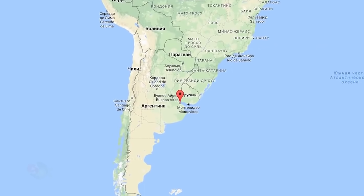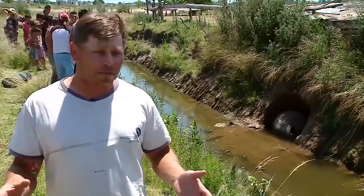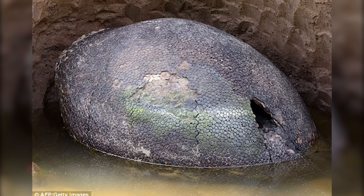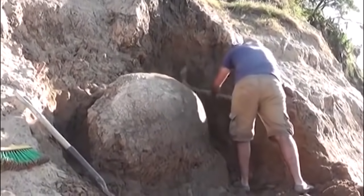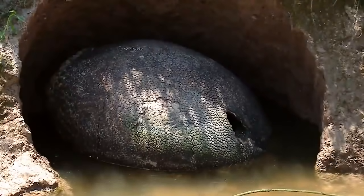A landowner with a plot near Buenos Aires could not even imagine the treasure his ground held inside. While walking around his farm, Jose Nieves discovered a part of an unidentified object in the ground, but it resembled part of a dinosaur eggshell. Actually, the reality was much more fascinating. The farmer did not leave it as it was, but decided to dig the relic out.